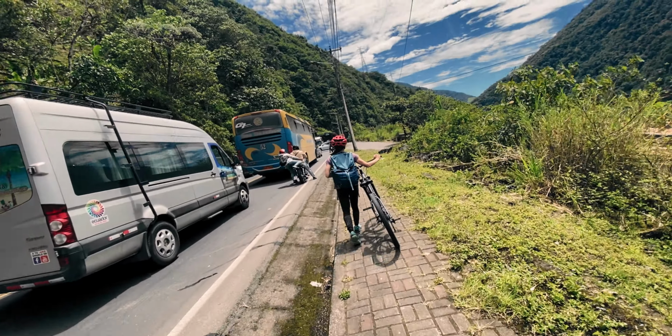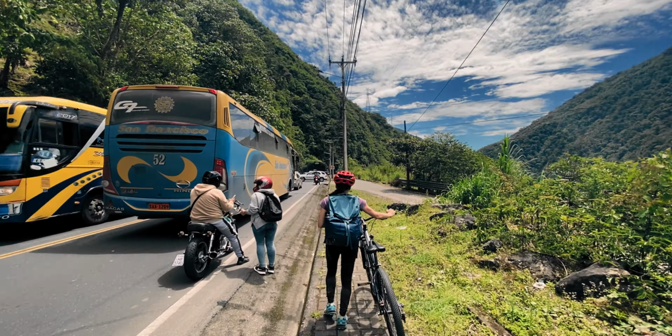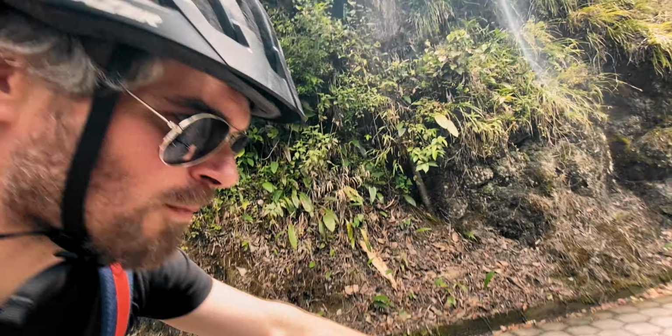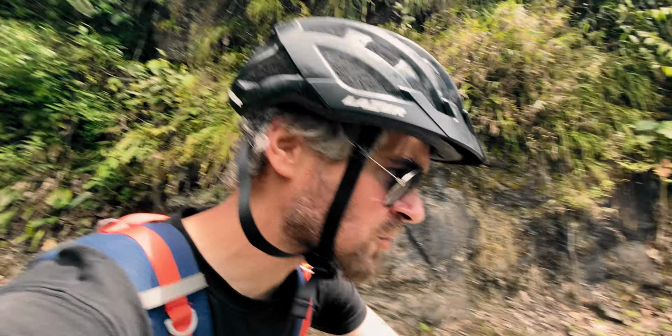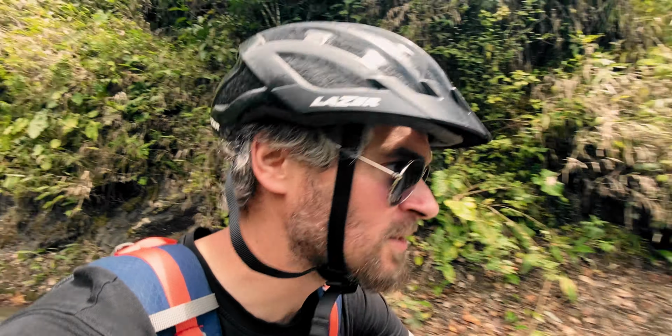Something's going on here, you guys. We got a roadblock. There's a police right there. All right, that was no biggie, guys. It's just they're doing some electrical work in the tunnel there for the lights. So the cop was just blocking off traffic while the guys do their thing there.